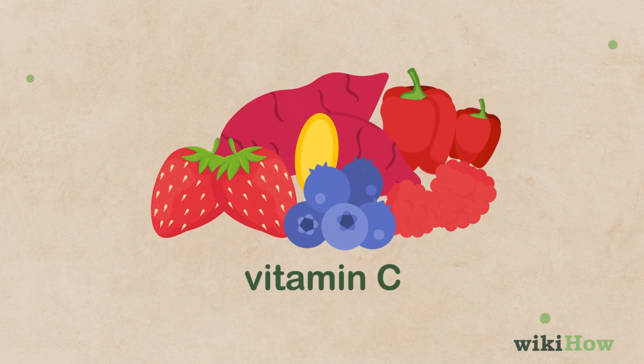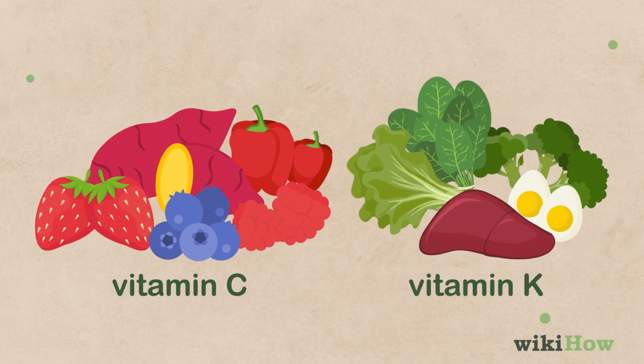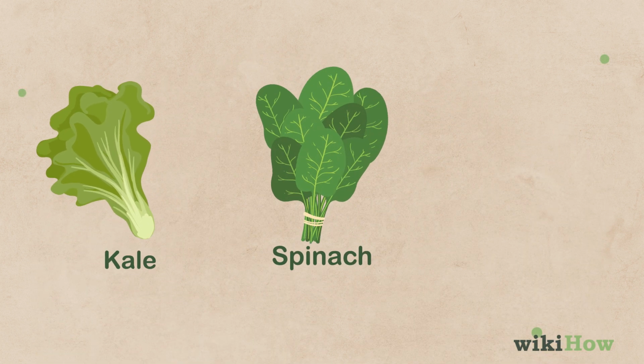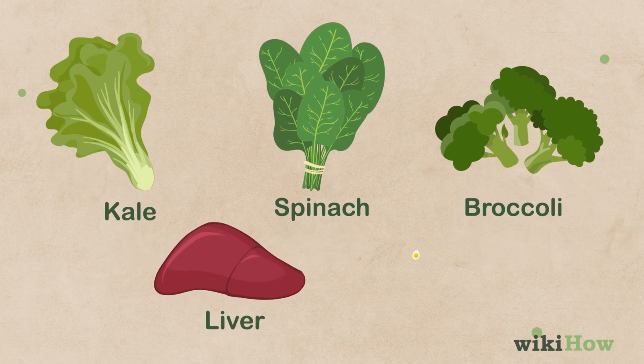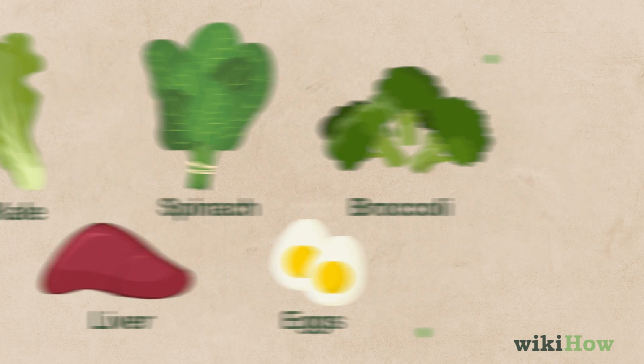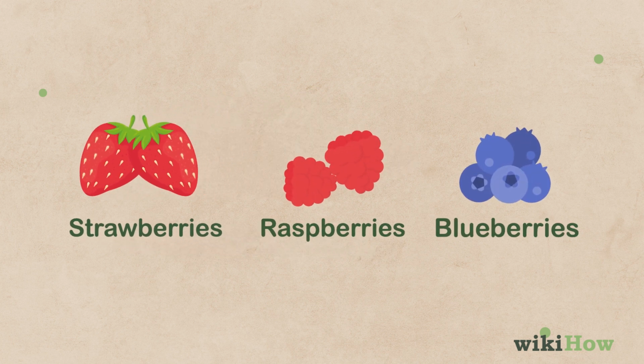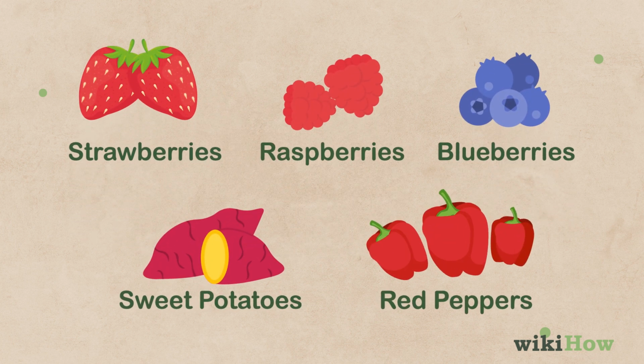Eating foods high in vitamin C and vitamin K may also speed up healing. Examples of food high in vitamin K are kale, spinach, broccoli, liver, and eggs. Good sources of vitamin C are strawberries, raspberries, blueberries, sweet potatoes, and red peppers.